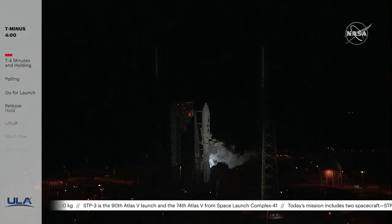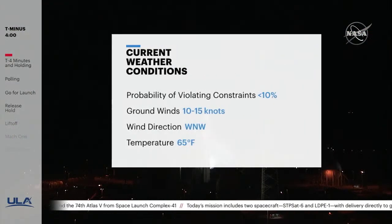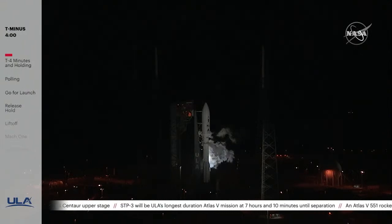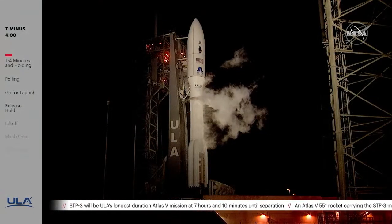So as you look, there's a live look at the pad right now. Weather looking great, less than a 10% probability of violation, so that's greater than a 90% chance of go. Ground winds 10 to 15 knots from the west northwest, temperature at 65 degrees, feeling nice out here in Florida. So the stage is set, the weather looking great to light up the night sky here at Cape Canaveral. Andrea?